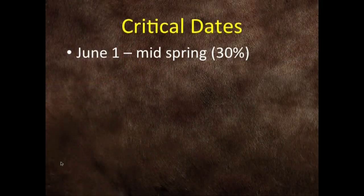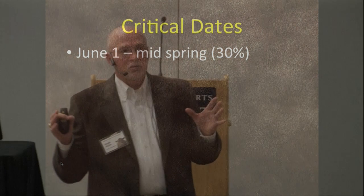For critical dates, one that I like to use is about the 1st of June, when I've got about 30% of my growth there. It also kind of coincides with that phase where I've probably worked my calves or I'm getting ready to work my calves. I can do some management things around that time. So if I identify early enough that I need to implement a little bit of a drought strategy, I've already got the cows up. I'm working around that planting time. So that's where that June 1st comes in.